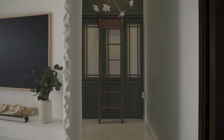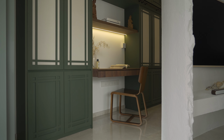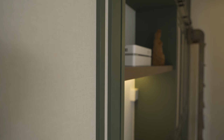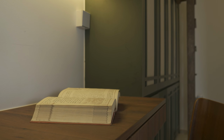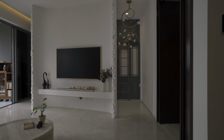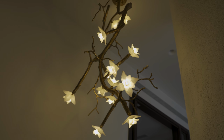Enclaved behind a cave-like wall is my favorite place of the house, the private library and study. We have made the study to be open for everyone, to be a home for everyone's knowledge and encapsulate a love for learning. Graced by a stunning flower vine chandelier right at the entrance, it adds to the natural front we are going for.